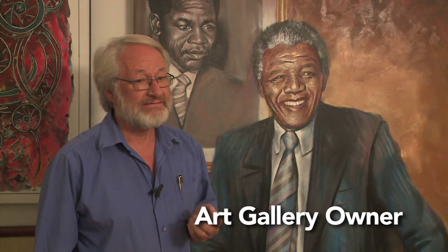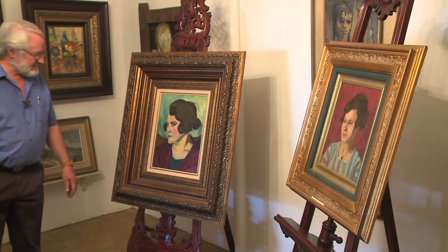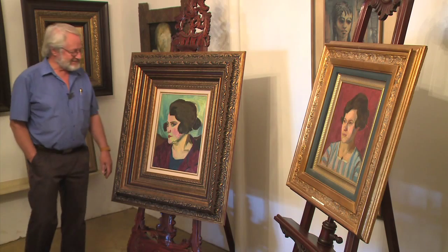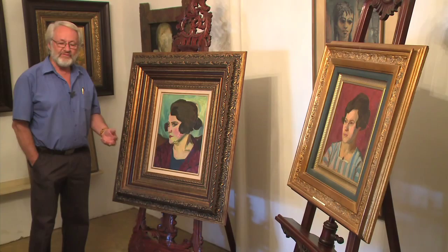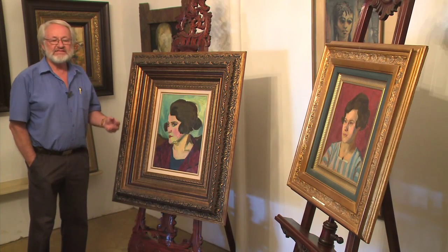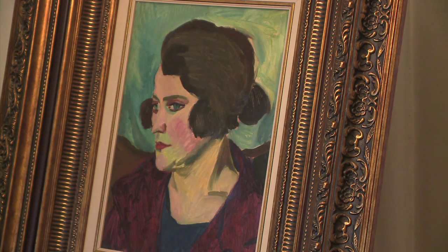Parys is becoming more and more an artist mecca, both local artists and, apart from that, in our galleries you'll find even international art, superior South African art, art masters. We also have art pieces here of high value, especially not just in rand value, but as in South African master. The work by Maggie Laubser, a self-portrait of 1924.